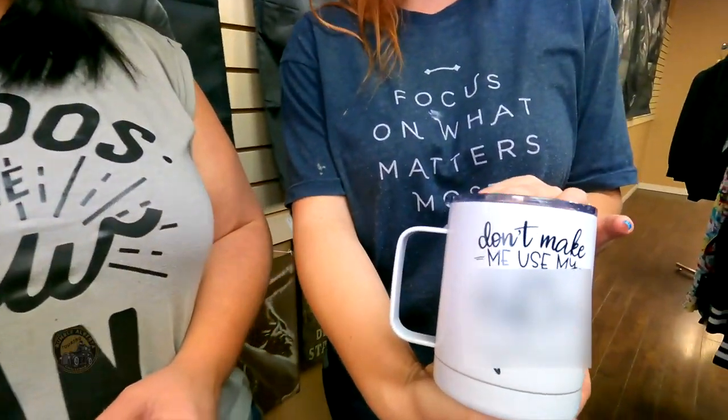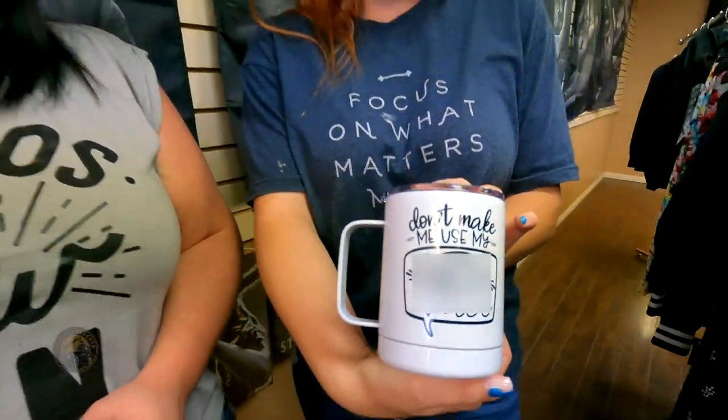This is probably one of my favorite ones. It says, don't make me use my voice. Just epic. They're absolutely amazing. They stay hot literally forever. My boyfriend had tea in his and he had it at like 2 o'clock in the afternoon. He made it at like 6 a.m. and he actually burnt his tongue on it, which I found rather humorous, but they last all day. We take them camping, we take them riding, everything.